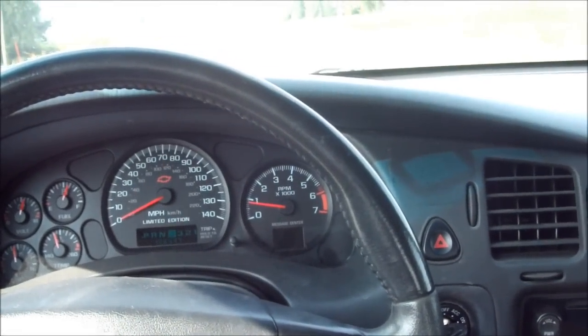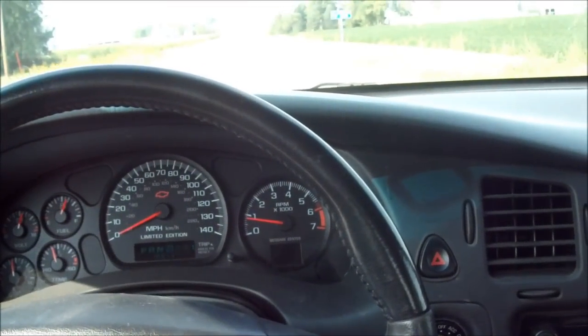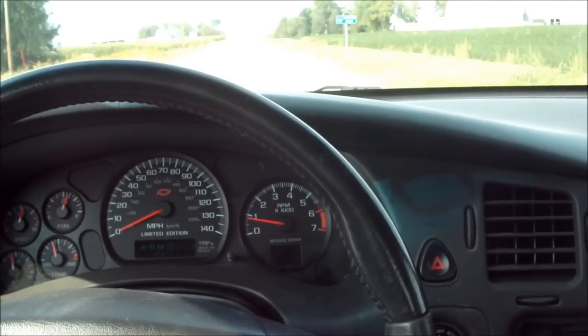Okay, we've replaced the catalytic converter, and we're now out for a test drive. We're going to go ahead and run on up through the gears and make sure that we got the performance back that this 3.8 should have. So here we go.